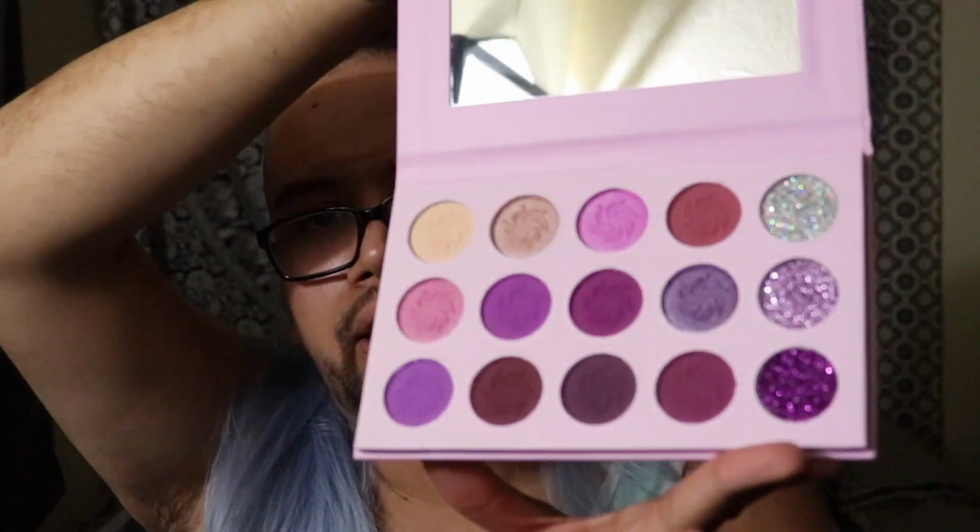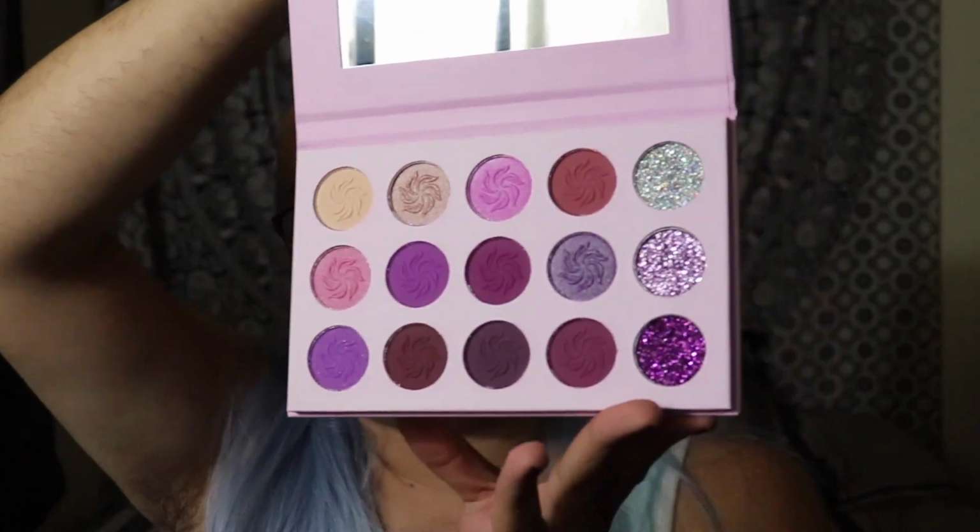So the shadows don't have names. Like the colors don't have any names at all. That's something I would have loved. I would have loved, you know, some names. But that's not that important, really. I mean, it would have been cute, you know what I mean? But it's okay. So let's swatch from this end to this end of the row first.